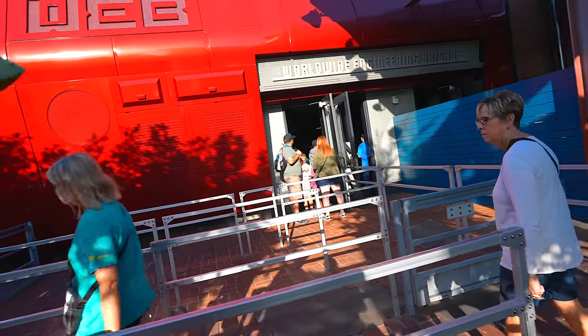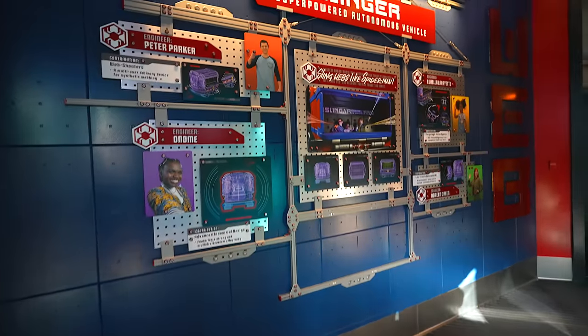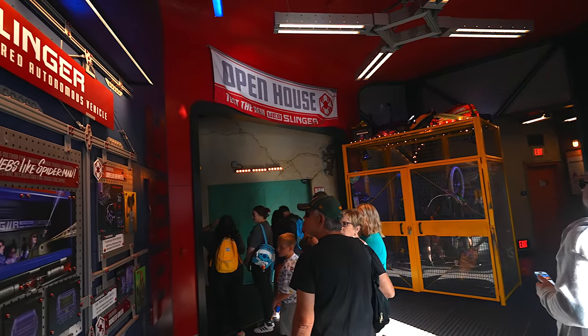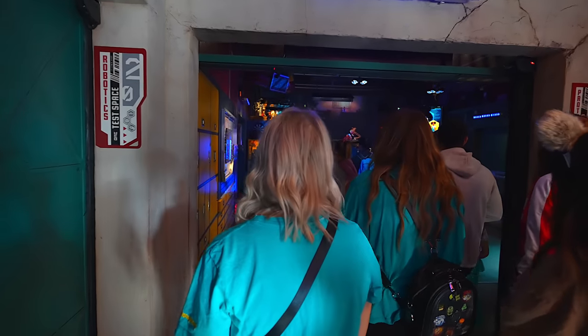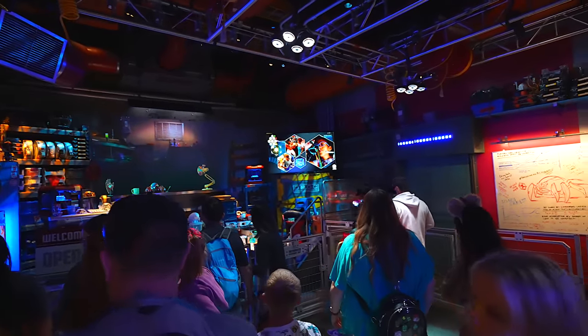It's like Toy Story Mania in a way. You just use your hands. Okay, you go like this, boom, boom, boom. It's open house day.